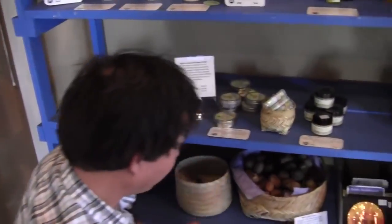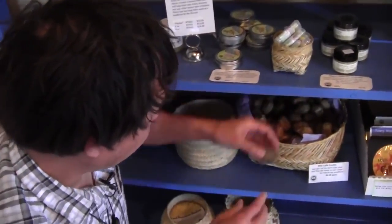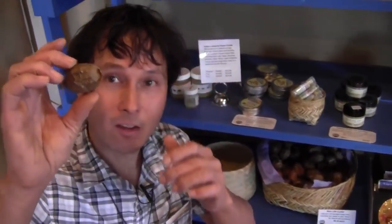And then, oh, check this out. These are the wild loofahs. So check this out right here. These are the wild loofahs right here. I talked about that earlier. You guys saw the seed packet, and this is what they look like.